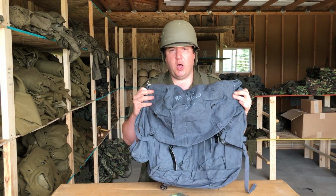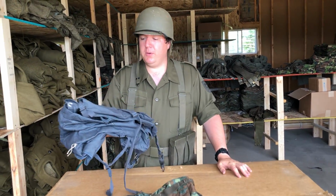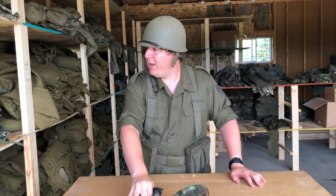So again, these Italian Alpine mountain rucksacks are amazing. You should definitely get one if you're into hiking. It's a great bug out bag too, if you're into that stuff. Fantastic, really heavy duty and well made.